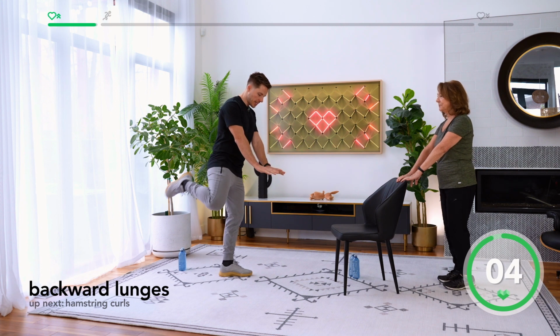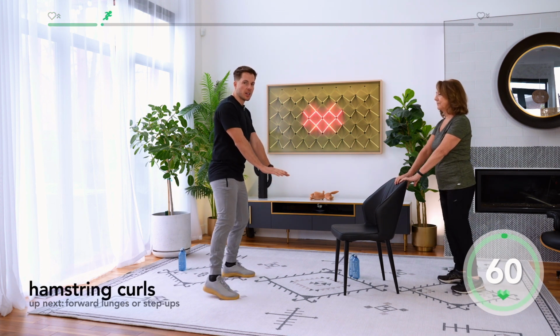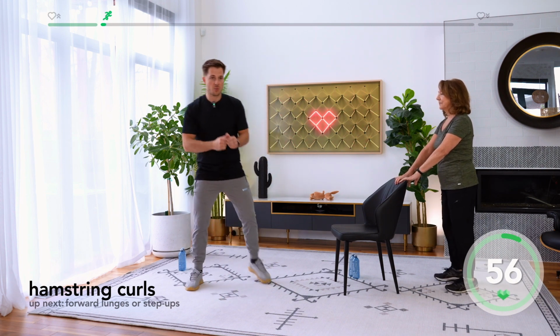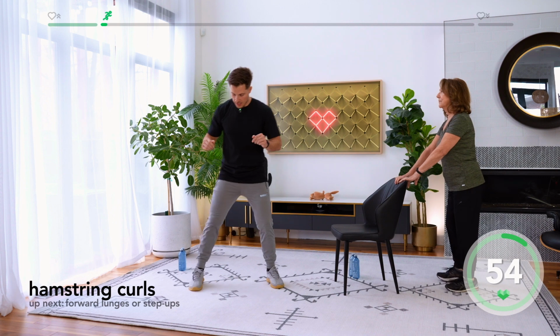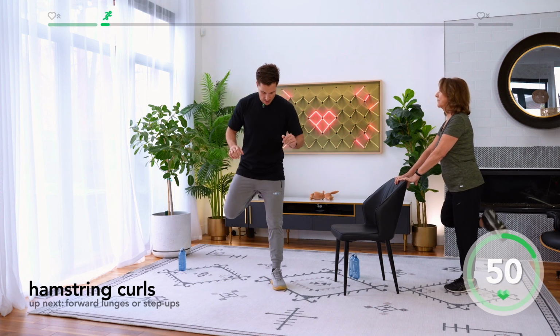I want you to kick your opposite hip with your heel. Okay, we're going for 1 minute. Let's go. If you're doing it without a chair, again, kick your opposite hip with your heel. There.